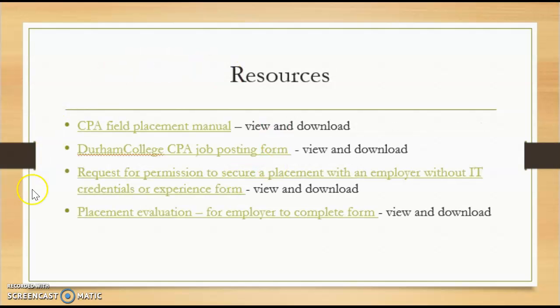As promised, links to all of the documents mentioned are available here. So open the PowerPoint presentation once it gets posted and you'll be able to click on the links. If you have any questions about the CPA field placement, read the CPA field placement manual. If you still have questions after reading the manual, please email me at susan.pratt@durhamcollege.ca.